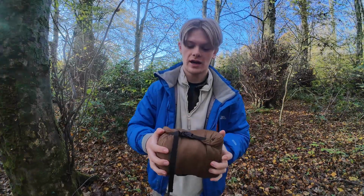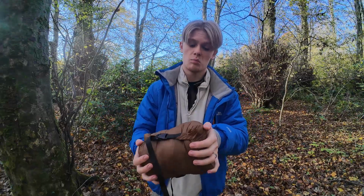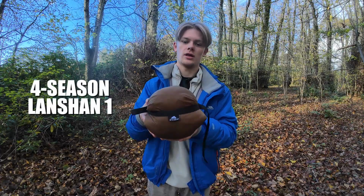Now that's not including the fact that you could probably pack this down even smaller if you had a tighter, more restrictive compression sack. Now these tents are impressive and the benefits are clear, but it usually means they err on the pricier side. We're talking up to £600. I know, don't let that scare you off though, there's still a great budget option that won't only be good for your wallet, but good for you functionally. The perfect example would be the very tent I showed you earlier. The 4-season Lanshan 1 by 3FUL Gear.